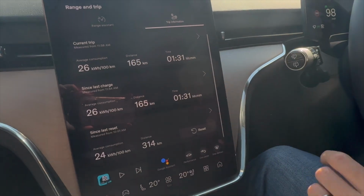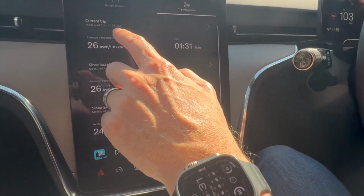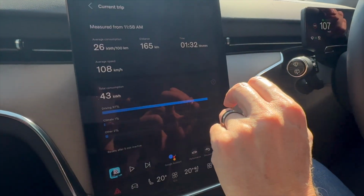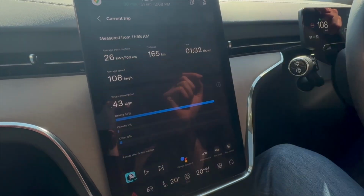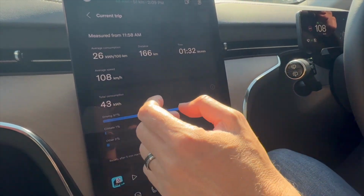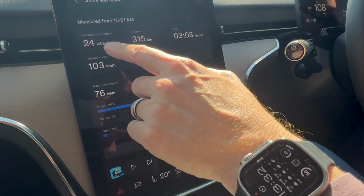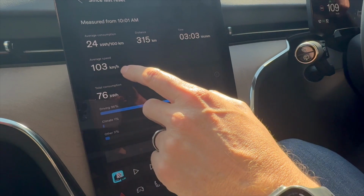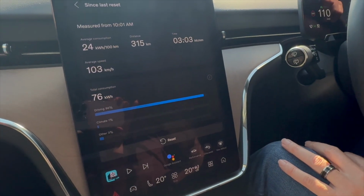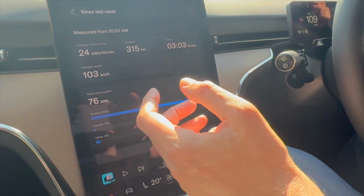Now I just wanted to point out a bit of an experiment here. I've been setting the cruise control on the stretch from the Thanda Tau station at about 118 k's an hour. It's averaged 108 kilometers an hour, but just have a look there. The average consumption is 26 kilowatt hours per 100 k's. Now if I compare that to the time since we started the trip, it's at 24 kilowatt hours at a lower average speed because the initial section on the N5 was a bit slower. So it just shows you the impact that average speed makes on consumption.